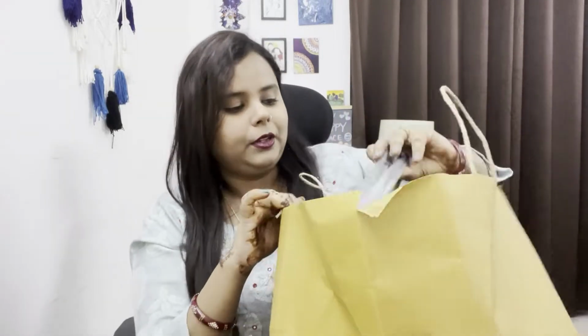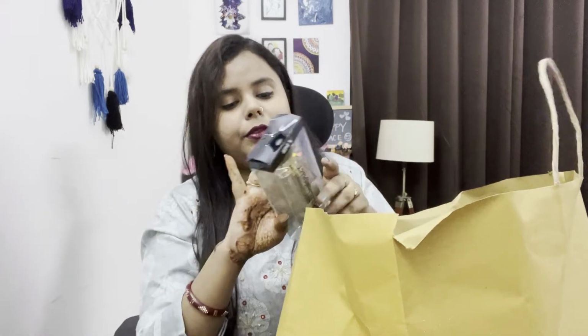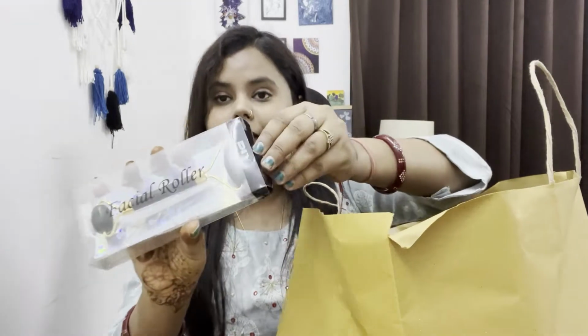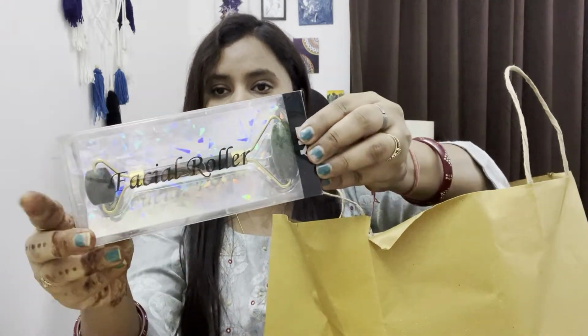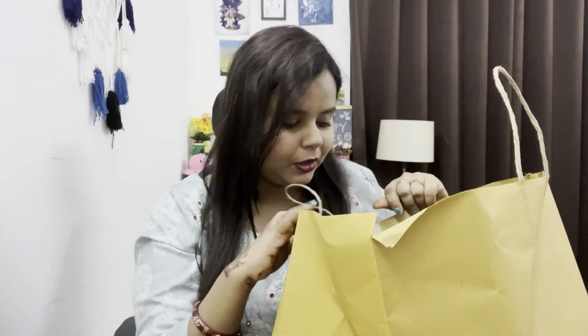Next up I got this face roller, or jade roller, I think that is the actual name for this thing, and I heard a lot about it, so I thought instead of spending so much on the actual jade roller, let's try a lighter version. So I got it for rupees 150, and it has one big section and then a small section, so I'll use it. I'll definitely share the review with you.